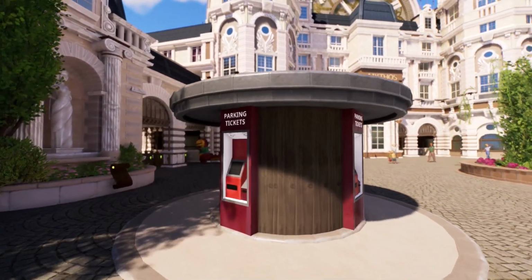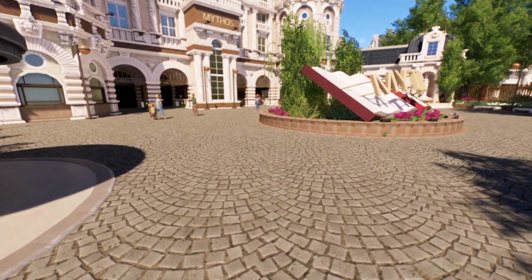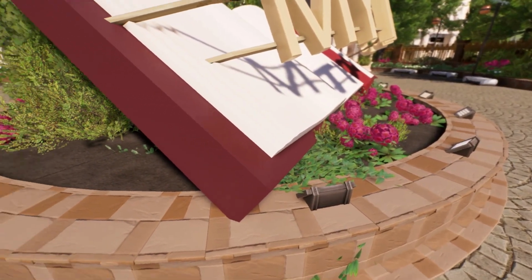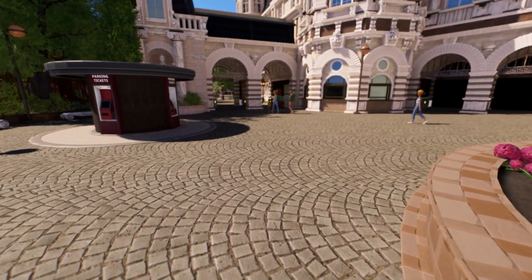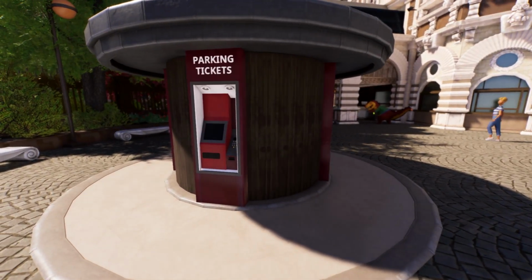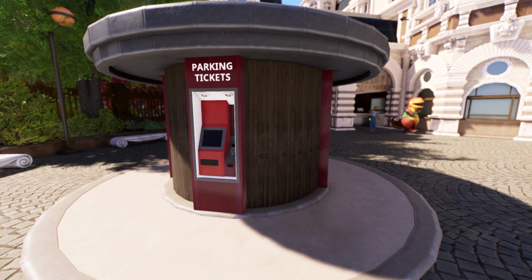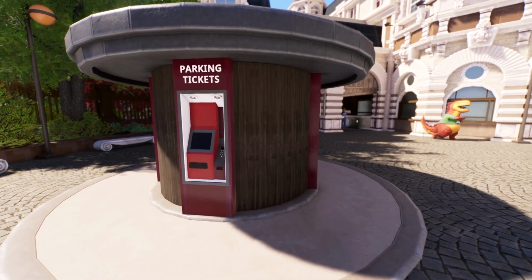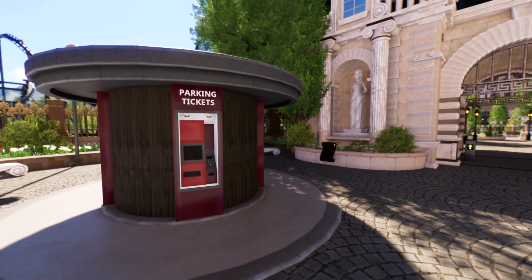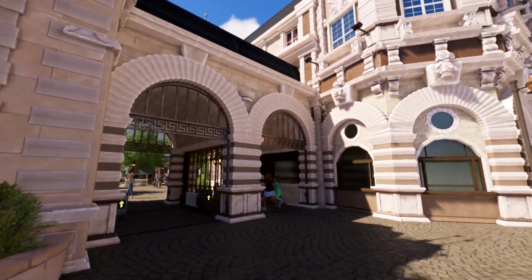Also a parking ticket booth. For the people who are wondering how the guests are not walking through all of these things, there's no path underneath, and if there is a path underneath, there are fences that block guests from walking through stuff. So, the parking thing, completely useless. It's just pretty, but it's realistic. And also, this is built much later because it's a very modern building compared to the entrance.